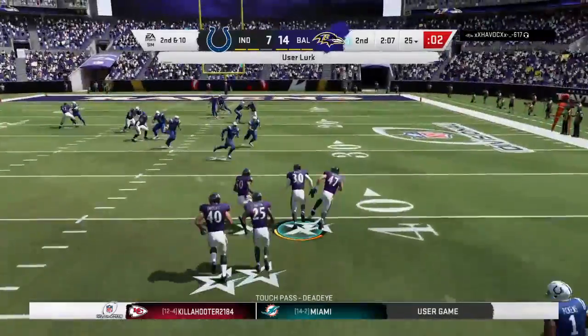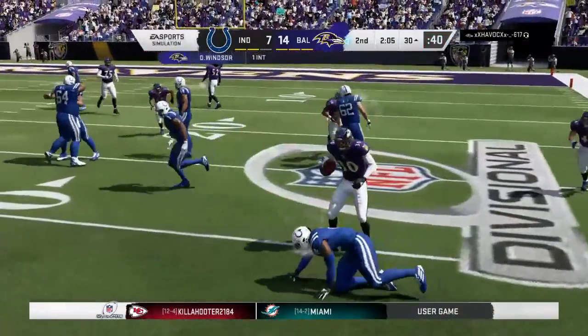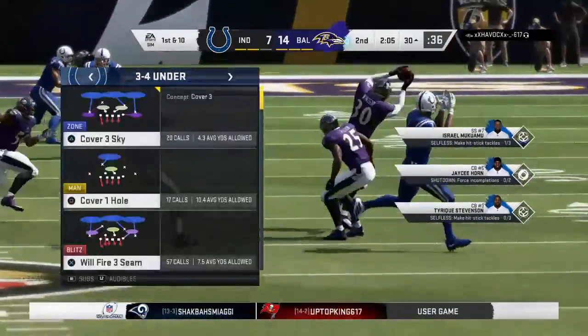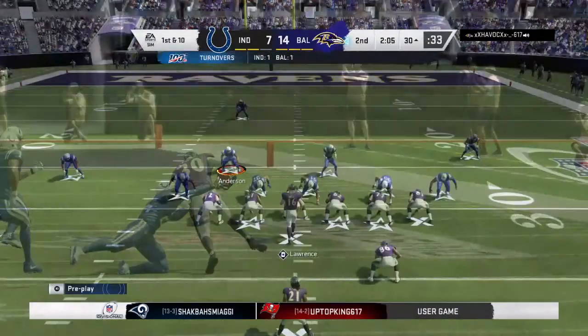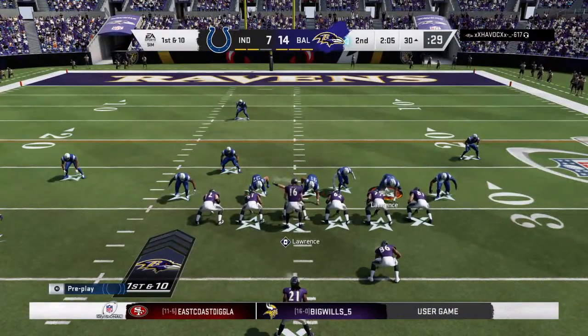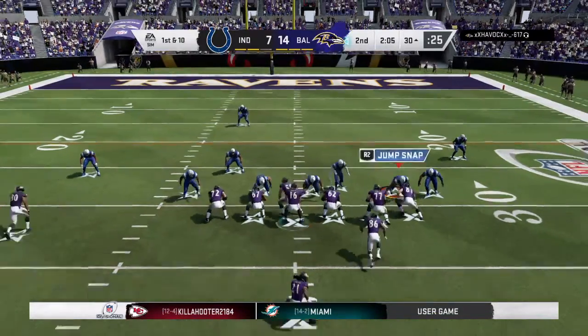Into heavy traffic, and it's intercepted. Picked off around the 41. And he will return this one to the 30-yard line. And that's a great example of ball skills right there, partner. You and I do a lot of games, and I can't tell you how many guys look to run with the football before they've intercepted it. So that's a nice job of focusing on the task at hand and coming away with the interception.